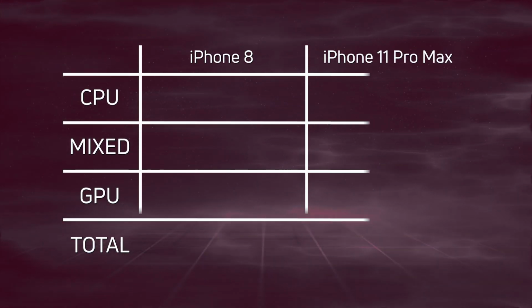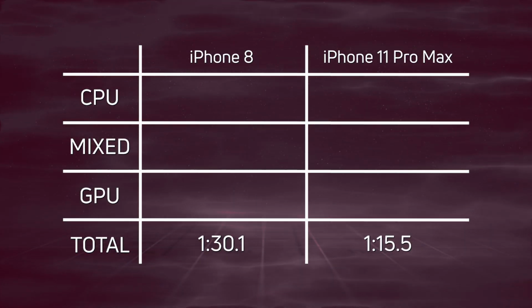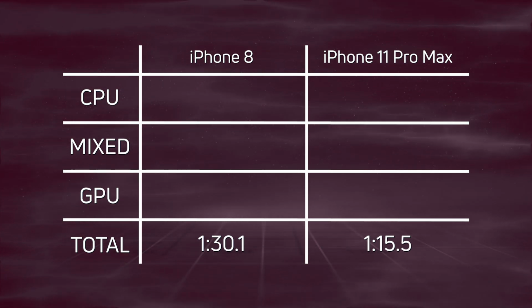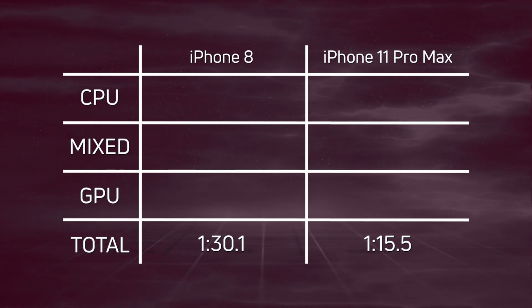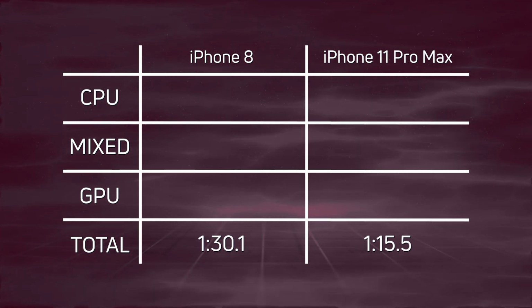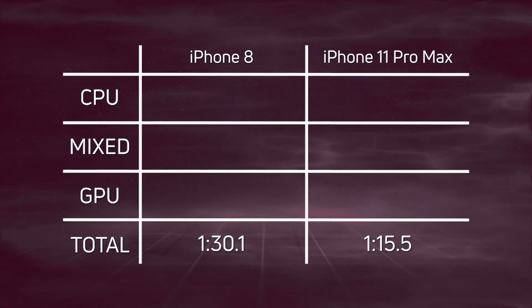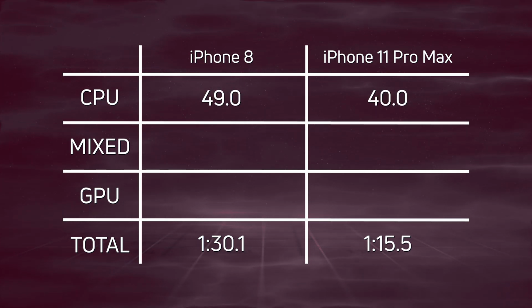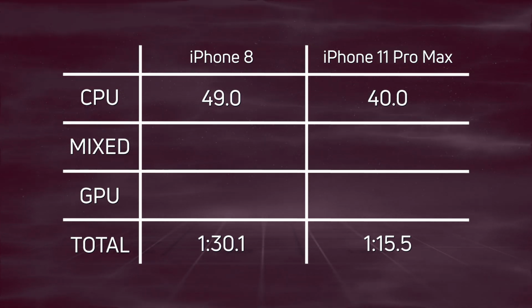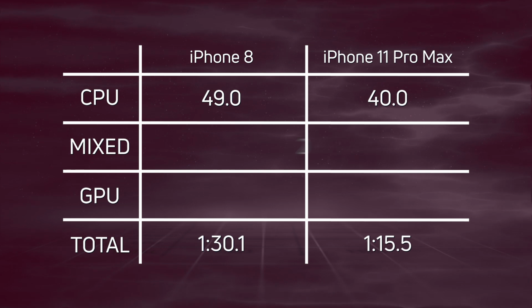So clearly the iPhone 11 Pro Max won there with 1 minute 15.5. Almost, but not quite, 15 seconds later came in the iPhone 8 with 1 minute 30.1. So 15-ish seconds there over two generations. So where are those seconds found? Well, 49 seconds versus 40 seconds for the CPU, so a good 9 seconds there just in the CPU power.